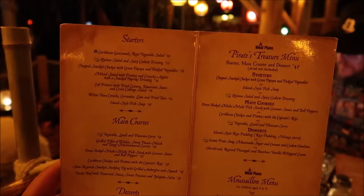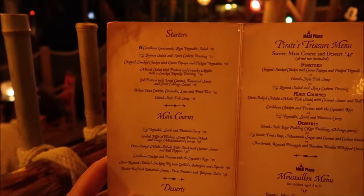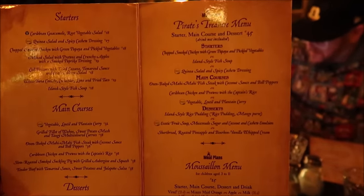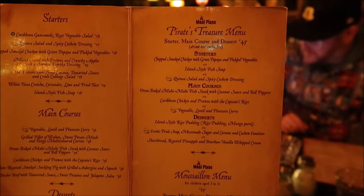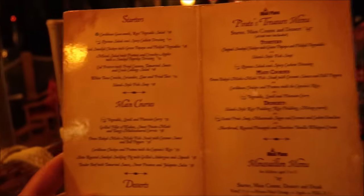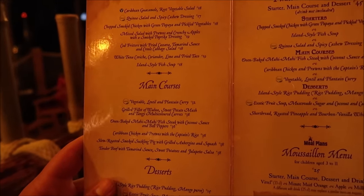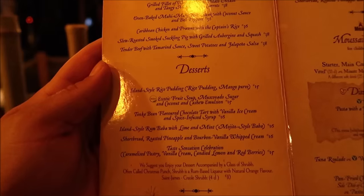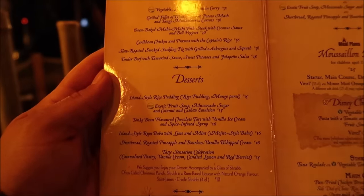Here is a look at the menu. They have a selection of a la carte items, or they have the Pirate's Treasure menu, and it's 45 euros, and you get a starter, a main course, and a dessert. But honestly, I think I'm just gonna stick to one main course and maybe a dessert. And the only reason I say dessert is because they have a fruit soup, an actual exotic fruit soup. And you guys know I'm a big soup guy. Big soup guy. I've never had fruit soup before though.